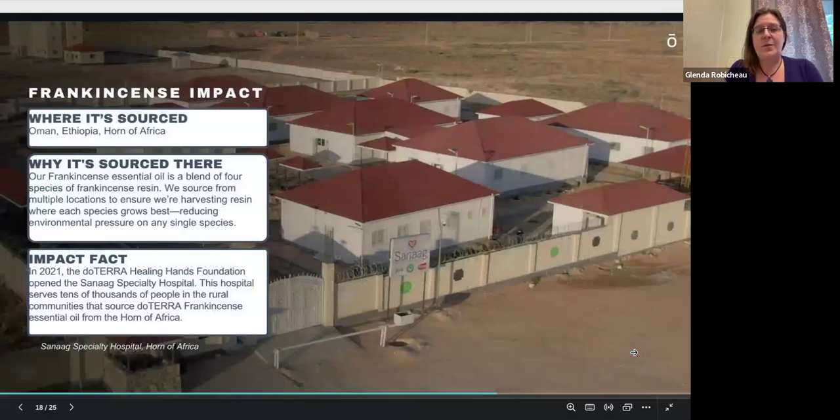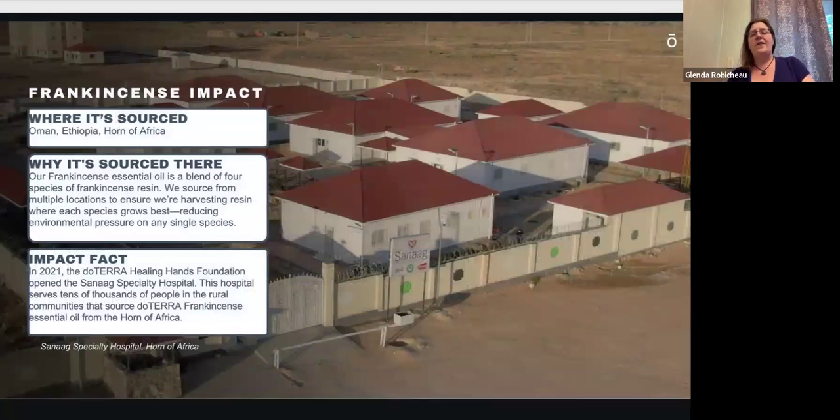And a little bit on frankincense. We get our frankincense from Oman, Ethiopia, and the Horn of Africa. Why do we source there? Well, one reason is it's the only place really in the world that frankincense grows. And our frankincense essential oil is a blend of 4 species of frankincense resin. We source from multiple locations to ensure we're harvesting resin where each species grows best, reducing environmental pressure on any single species. So to get frankincense, you kind of have to score the tree, and then the resin forms like a little teardrop, and then the resin is removed from the tree, and that is what makes our oil.